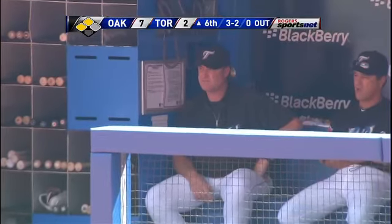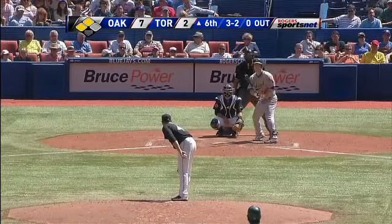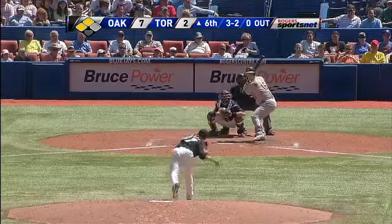And John Farrell and Bruce Walton will sit down at the start of every day, and they'll go over the fresh arms, who needs a break, who's available, how many innings they have in their bullpen, and kind of map out the next couple of days.